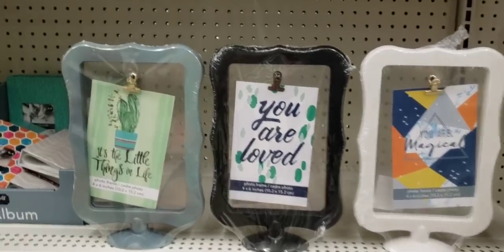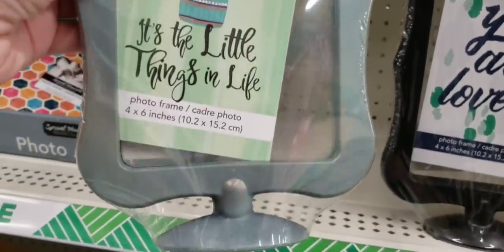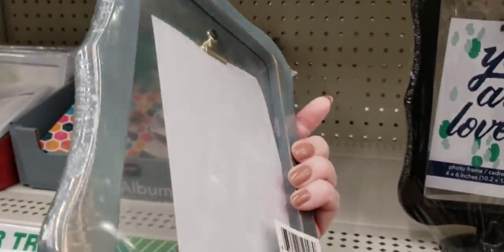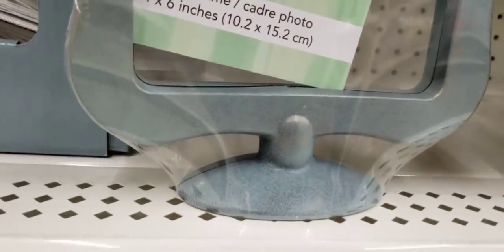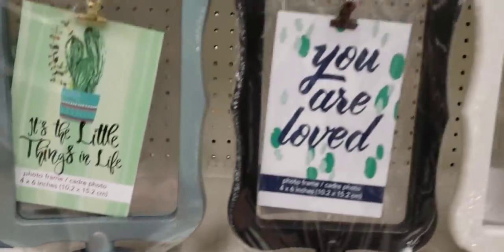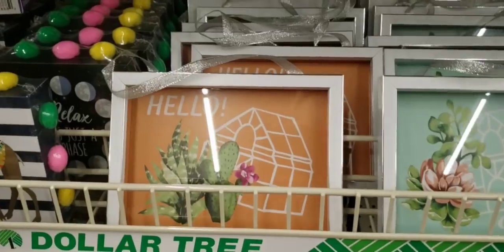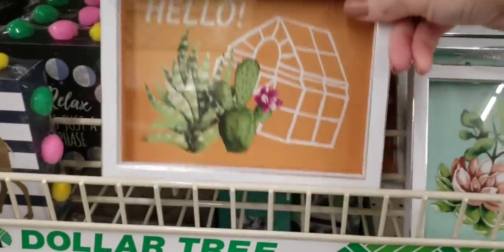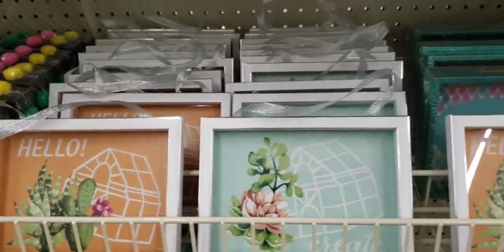They have these back in stock. They had these last year. These are plastic, but they have them in 3 different colors. Perfect for table settings, like at weddings or birthday parties or something. Here's these again. I showed you these in my last walkthrough. Very nice.